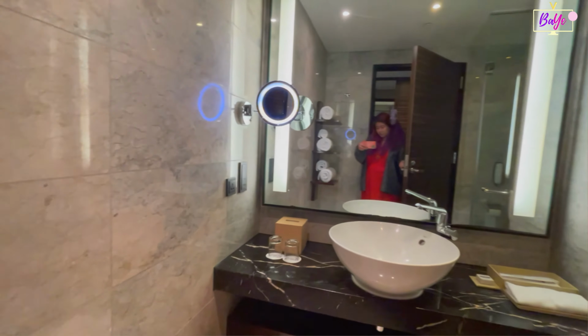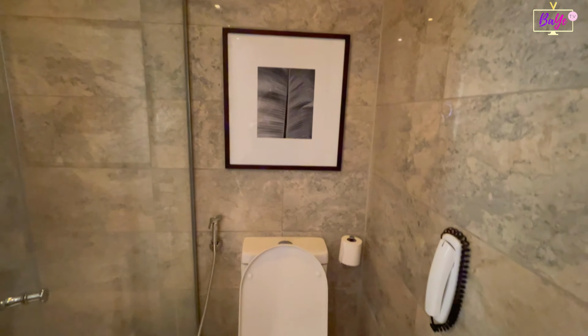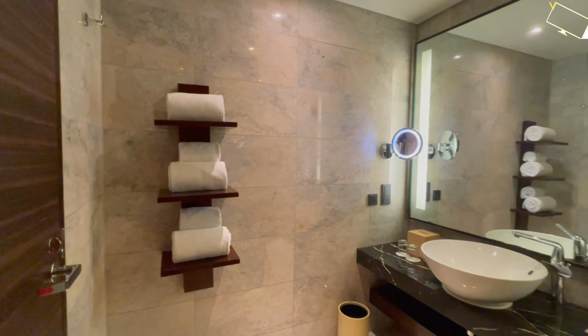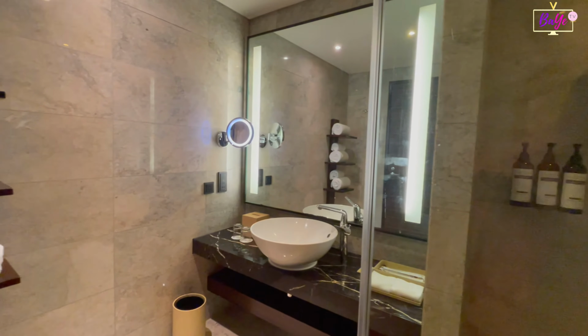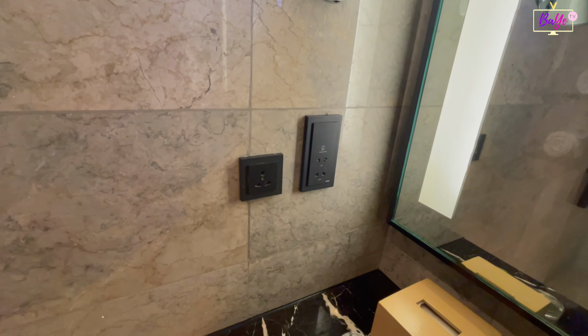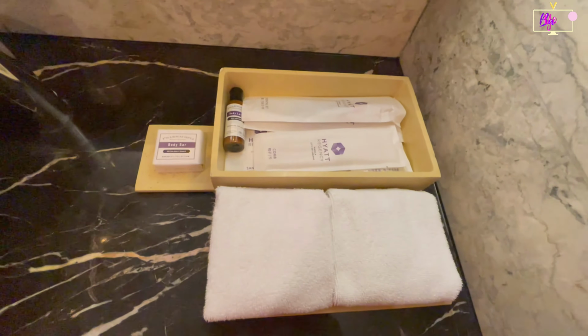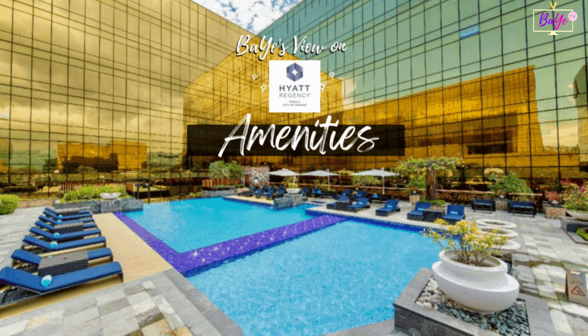The toilet and bath is roomy with a rain shower, bath amenities, toilet with bidet, rolls of bath and hand towels neatly placed in wall-mounted wooden racks. It has a huge mirror with a sink, vanity mirror, wall sockets, glasses, facial tissue, dental and vanity kits with face towels. Let us now take you to the hotel's amenities.